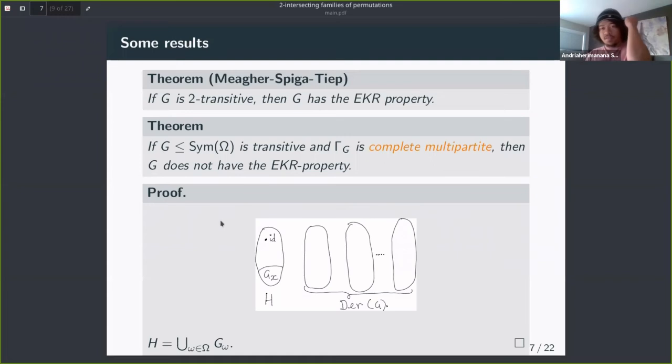Okay, so now we give some results. We have a nice family of transitive groups that have the EKR property, and those are the 2-transitive groups. This was proven by Meagher, Spiga, and Tiep in 2015, I think. A second nice family of transitive groups that do not have the EKR property are groups whose derangement graph is a complete multipartite graph. This is very easy to see. If Gamma(G) is a complete multipartite graph, then one can partition the vertex set of Gamma(G) into, let's say, k parts like this.